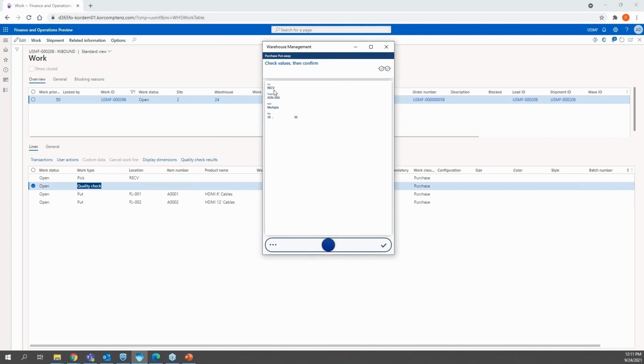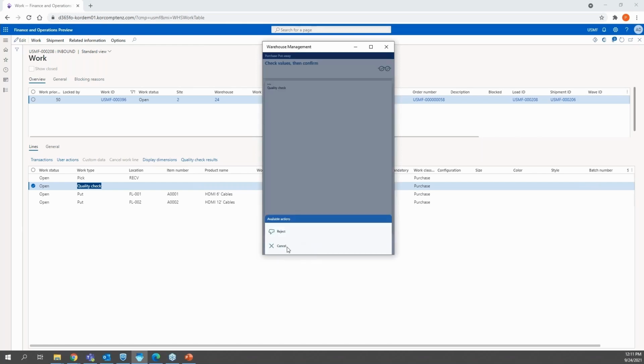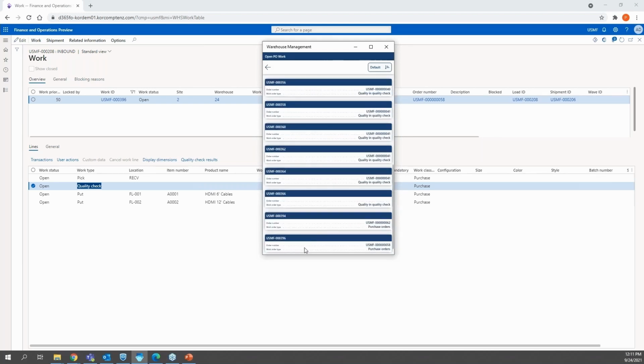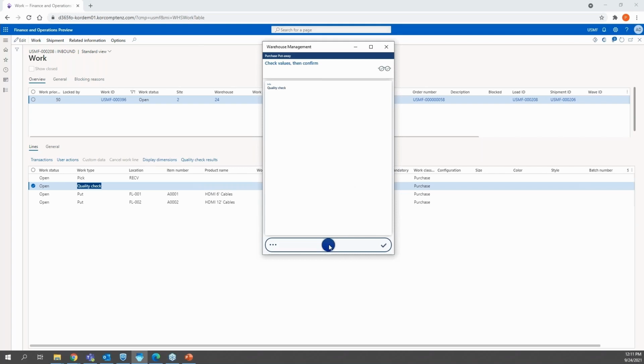So the worker can reach the receiving location and pick the ASN, on the pallet wherever he sees the items from the advanced shipping notice, he can identify them and pick those items. Now, this is for the quality check. So here, my worker can see an option, if he needs to reject, he can reject the items, or otherwise, he can accept that.